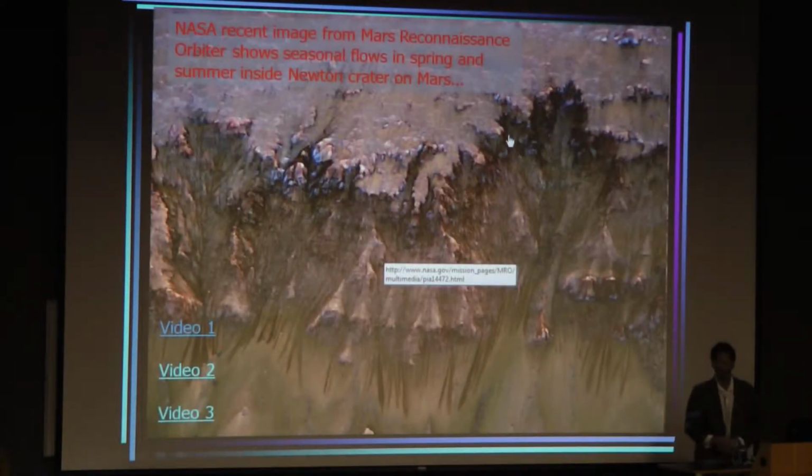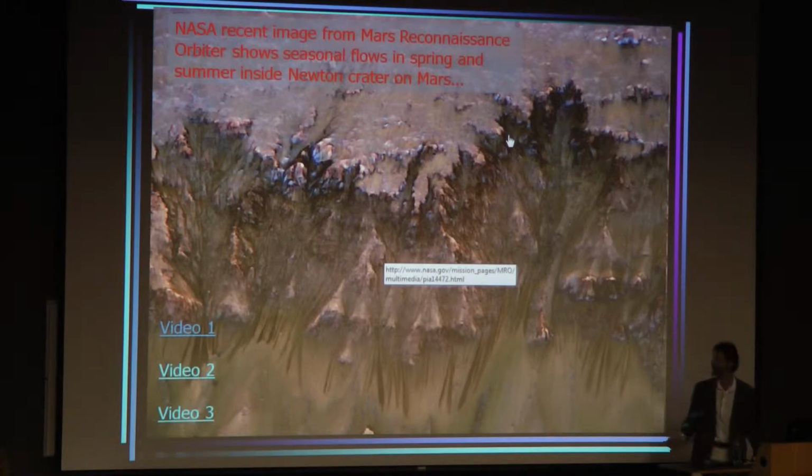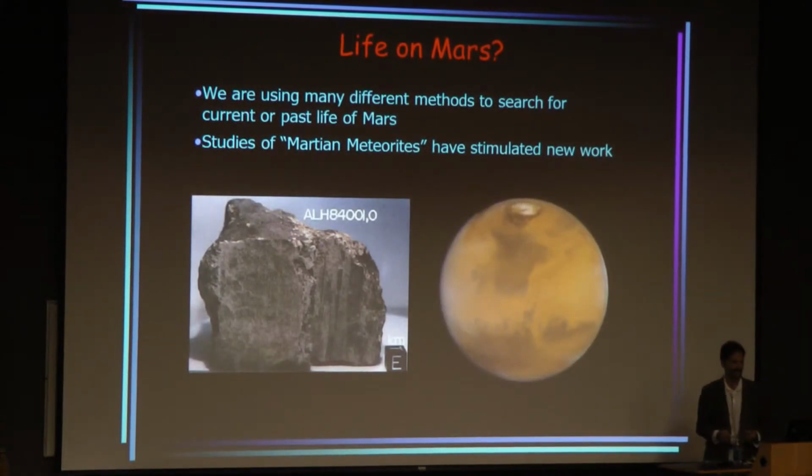But anyway, as the narrator emphasized, this is the first evidence that we have for flowing liquid water actually on Mars to this day. So of course we would like to explore that kind of an area, but it's challenging, as you can see, because of the slope and everything. But the presence of actual liquid water means that there is still the possibility of life even on Mars currently.